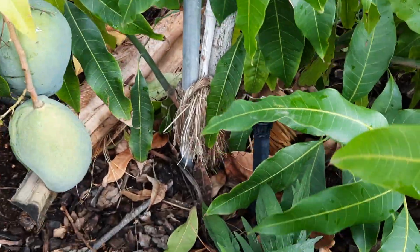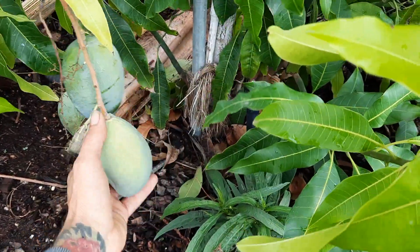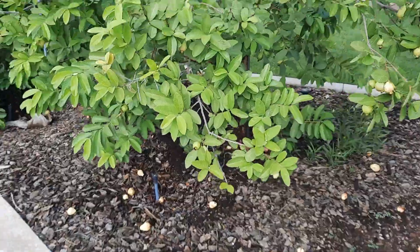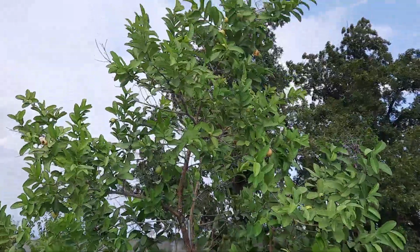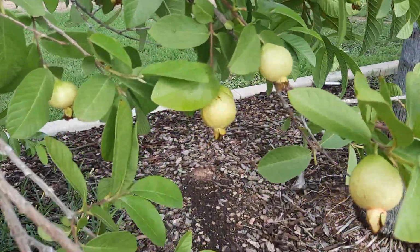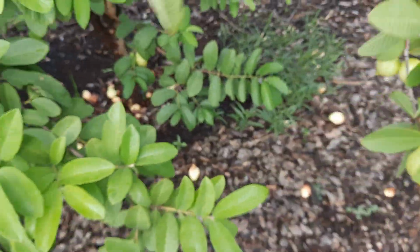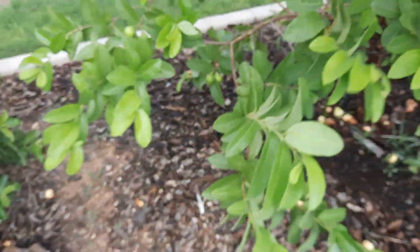And just mangoes. I mean, can you imagine having mangoes right near your pool? That's pretty awesome. Just reach out of the pool and grab yourself a mango. Pretty neat. And then we'll go over these guavas. She's got guavas everywhere, and every single one of them is loaded full of fruit. Every plant here, laying all over the ground too. Fruit everywhere.